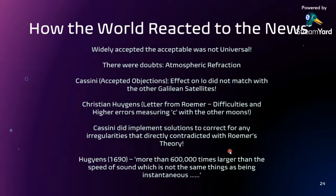Cassini did put corrections and irregularities that unfortunately contradicted Rømer's theory, because there was still the idea of an infinite speed of light, or that his calculations for the speed of light using Io's orbit was probably the incorrect method. But Huygens, you can see right there, more than 600,000 times larger than the speed of sound, which is not the same thing as being instantaneous. So he told Cassini, I'm sorry, I have to agree with Rømer. The speed of light is finite, and his value came to around 600,000 times the speed of sound, for the speed of light.